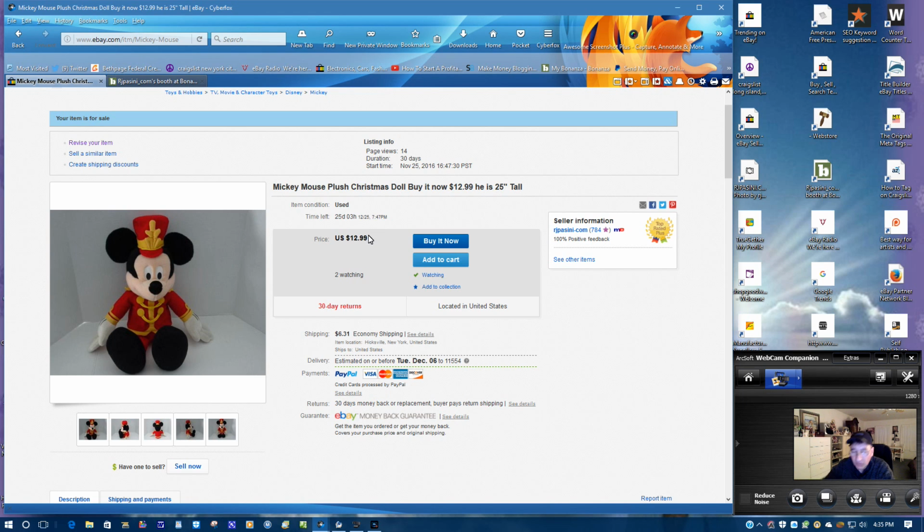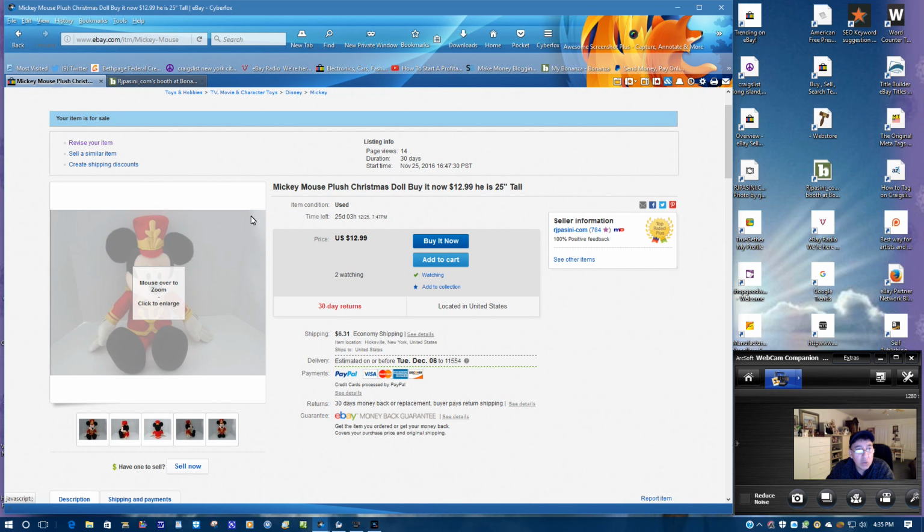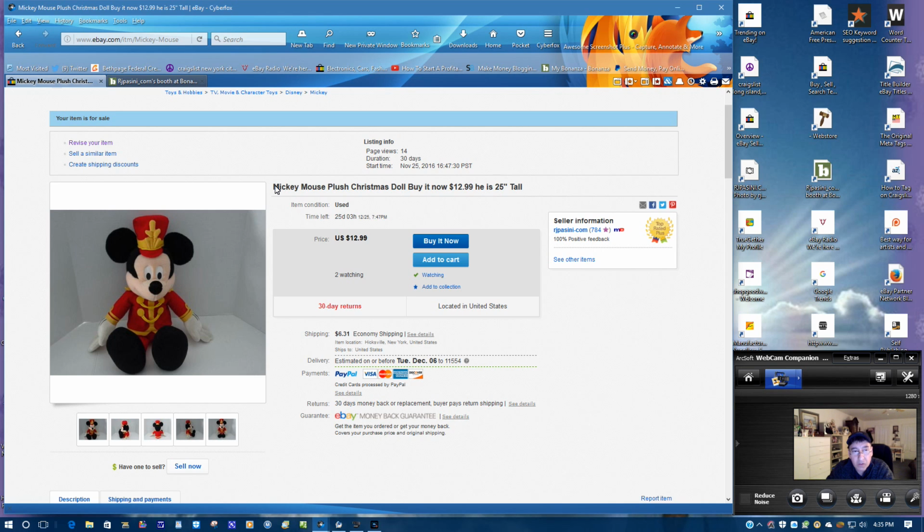So my take on this is, if you're going to get something like this, these dolls were bought at a thrift store. And I bought them at a reasonable price, not necessarily cheap either. Considering the thrift stores have become very slick too, I'll be honest with you. They know what they've got.